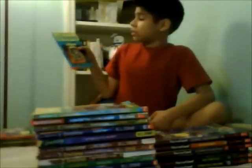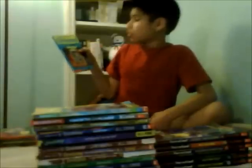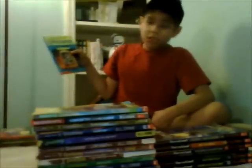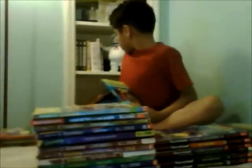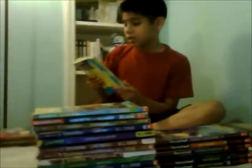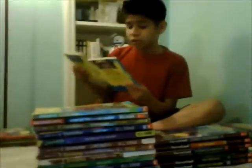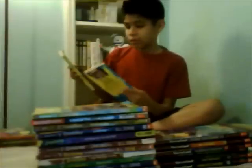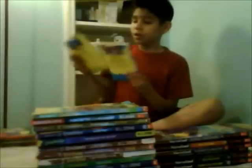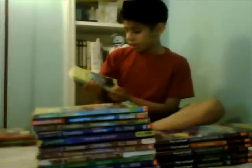It's called More Tales to Give You Goosebumps, R.L. Stine Special Edition 4, 10 spooky stories. Where's the one here? Oh, this is another one. Okay, there's the second edition. So let's start off with the second edition. It says the same thing. More tales still give you more goosebumps. Now this is Special Edition 2.